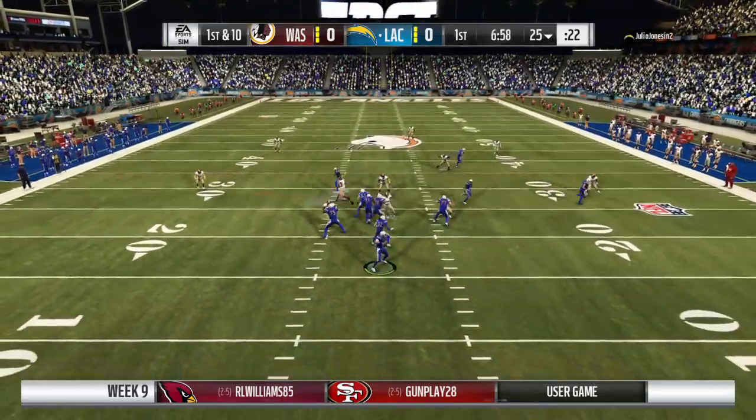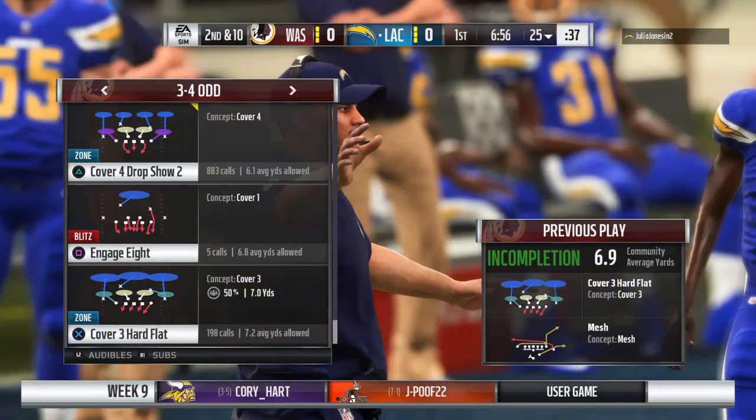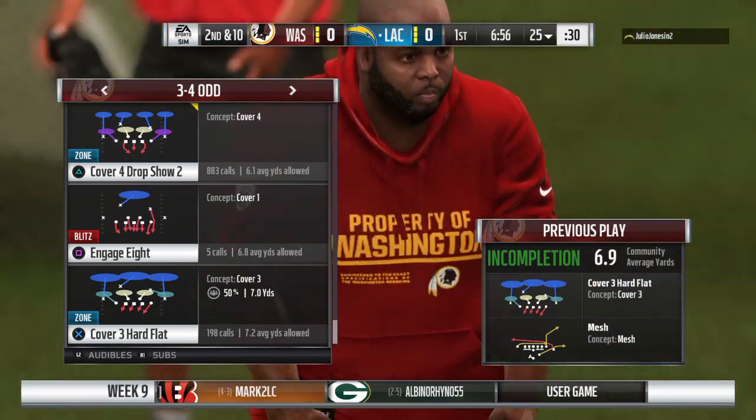On first down, gone. And his first pass here is going to fall incomplete. That would have been a great catch, but it's real difficult to hold on to it because it was contested all the way. Would have been a great play if he had been able to haul that one in.